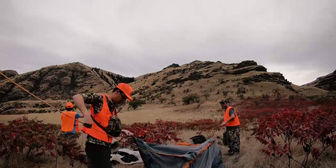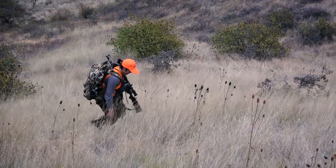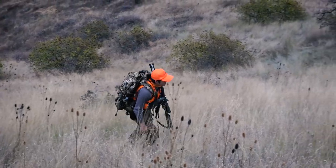All right, so it's 5:12. We set up our tent and then we rushed this little knob because it's gonna be dark soon and the deer are gonna get back up and feed. So we wanted to get in position. That way, if a legal buck stepped out tonight, we can shoot one tonight because it's already in season.